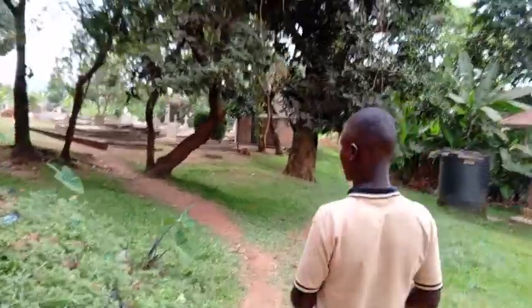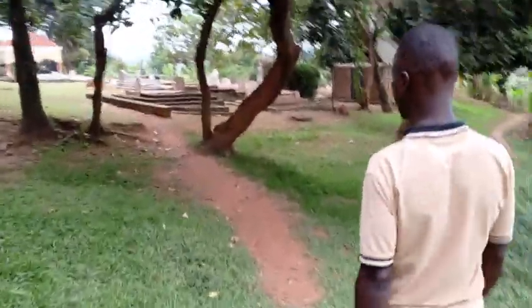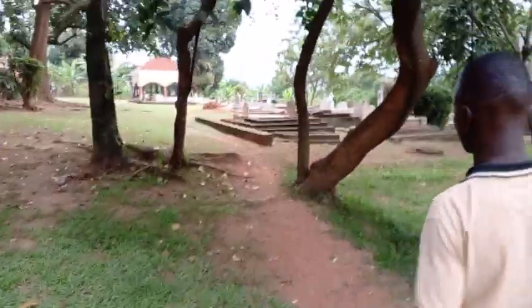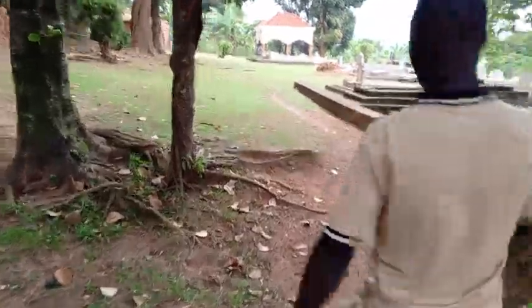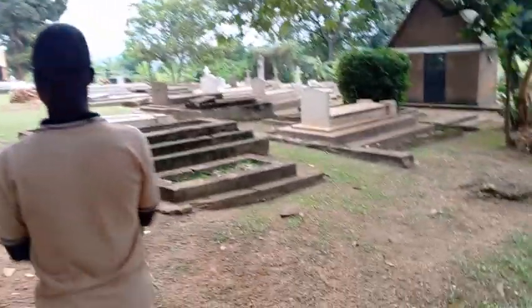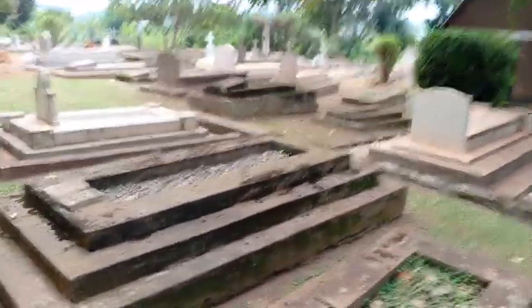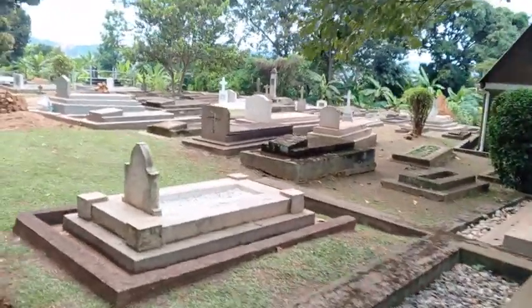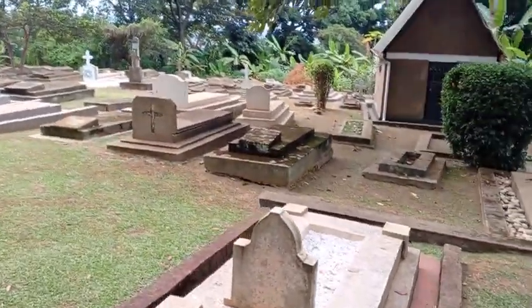Are some of the children buried here? Yeah, the wing where we are now is where the children, the descendants from the four kings, are buried. The wing where we are, where the wives of the king and the descendants from the four kings are buried.